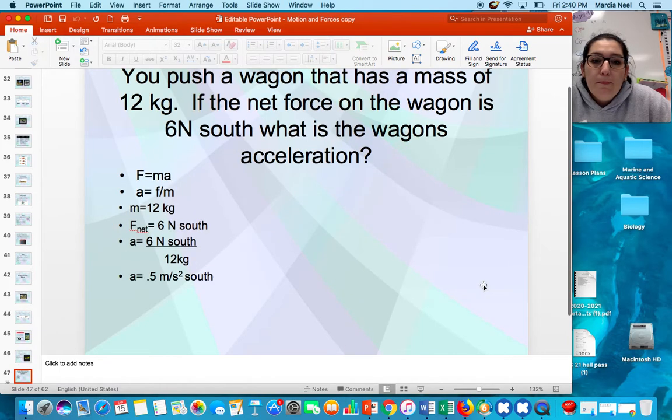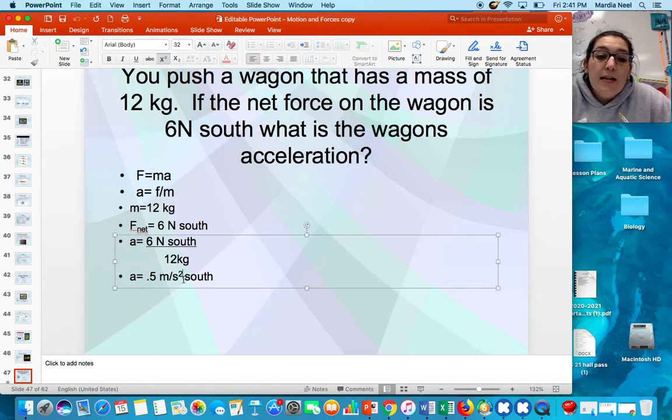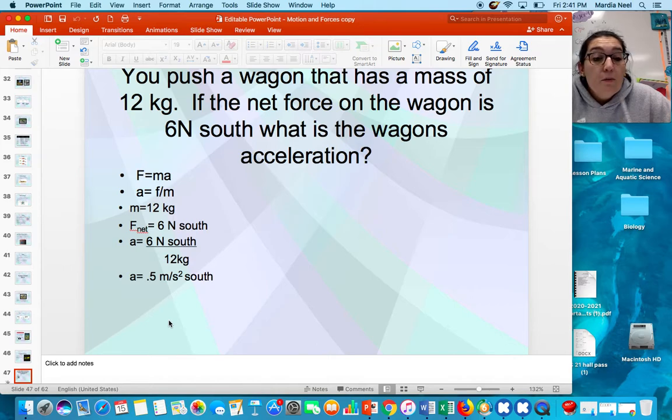So let's add some numbers to it. We push a wagon that has a mass of 12 kilograms. If the force on the wagon is 6 newtons south, what is the wagon's acceleration? So we plug in what we know. Force equals mass times acceleration. We can rearrange that equation to say acceleration equals force divided by mass. So our mass is 12 kilograms. Our net force is 6 newtons south. We are going to plug it in, and our answer turns out to be 0.5 meters per second squared south. Remember, acceleration's units are always meters per second squared.